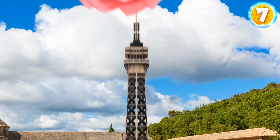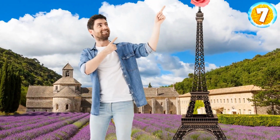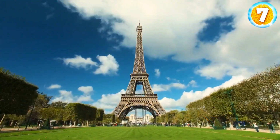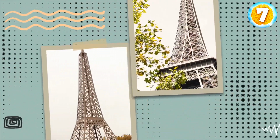Now, the Eiffel Tower is a technical and architectural success, yet it was meant to last only 20 years. Look at it now. It underwent construction, but remember what I told you about its replicas? Where is the next fake Eiffel Tower?